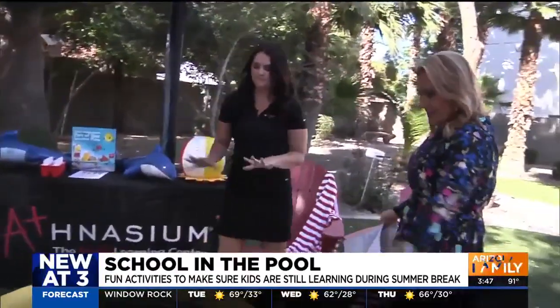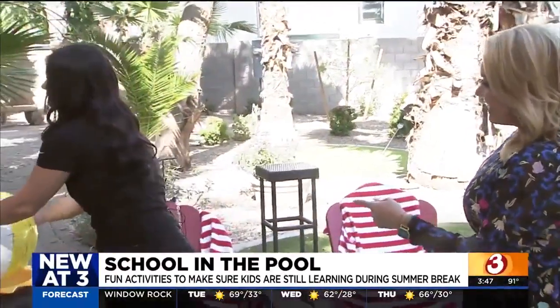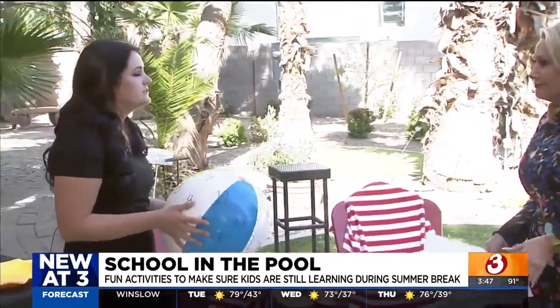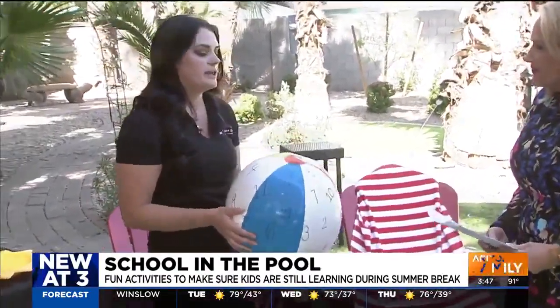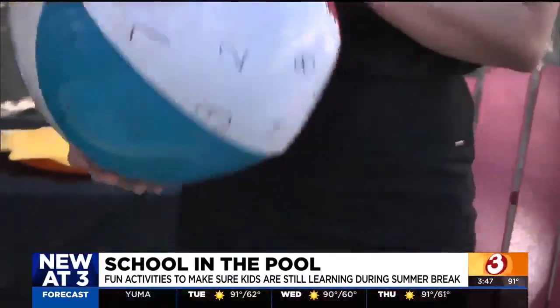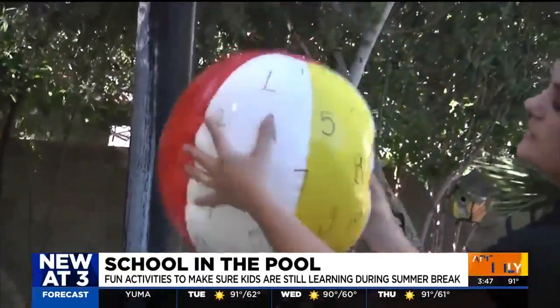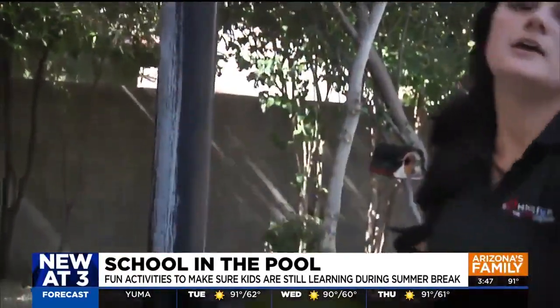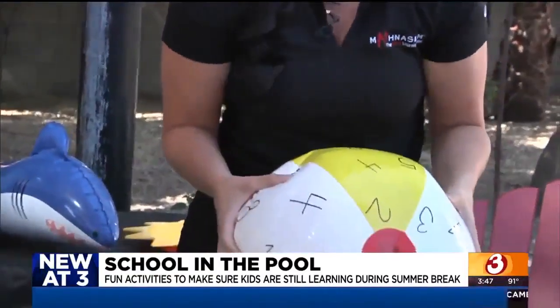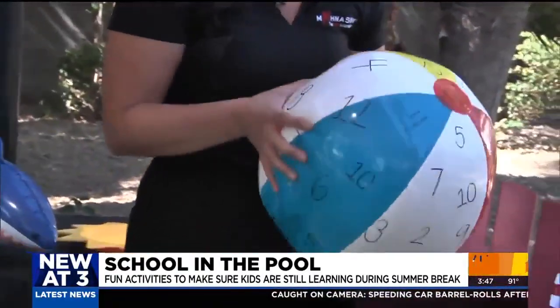Thank you for bringing this great display here. No worries. All right, let's go to the beach ball, because there are a lot of numbers on that ball, and a lot of different ways you can scale this for different grade levels. For your younger learners, like your 1st and 2nd graders, you toss the ball up in the air and look for what your thumbs are near. In this case, it's a 9 and a 6. So you can do 9 plus 6 is 15. You could also make it a subtraction fact: 9 minus 6 is 3.